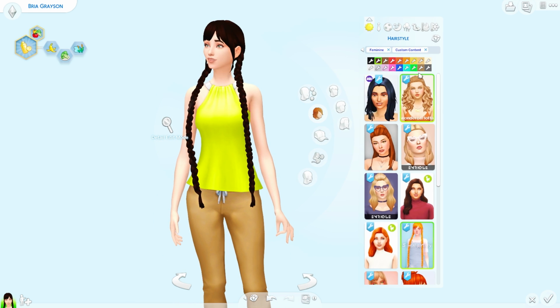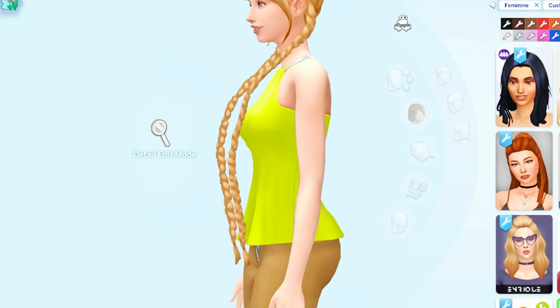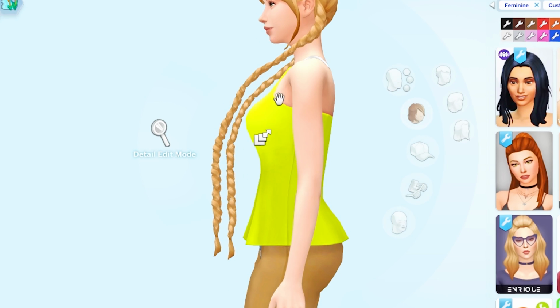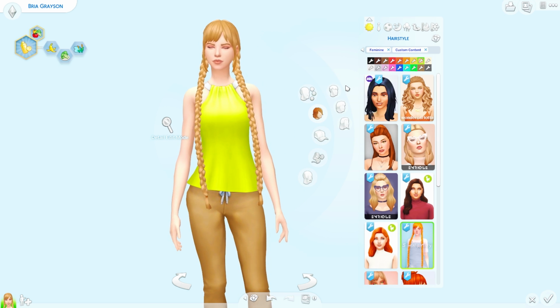Ooh, the braid. Oh, I love it. Oh man, it really sticks out, huh? What if I make her boobs bigger? It still doesn't touch, oh my God. Okay, well the hover is very real. So if you can look past that, I mean, you know.